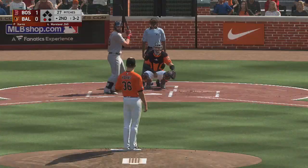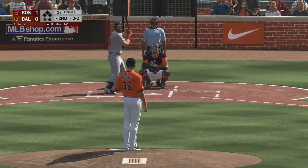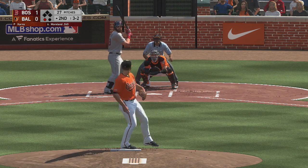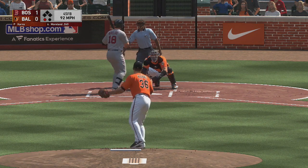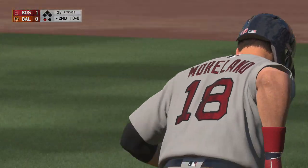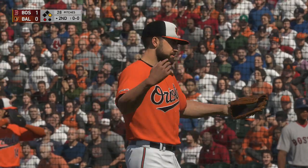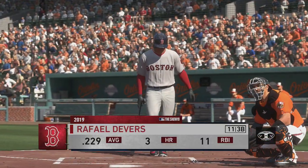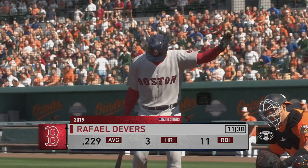Still hanging with him. Another good swing to keep it going. And now a pitch on the way. And this one misses here. A close pitch on 3-2, but Clyde Washington rules it ball 4. Batting 7, the third baseman, Rafael Devers, the next to bat.